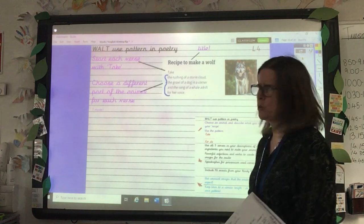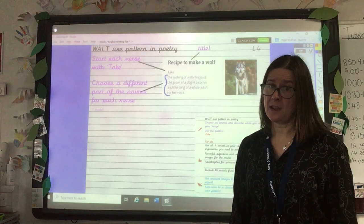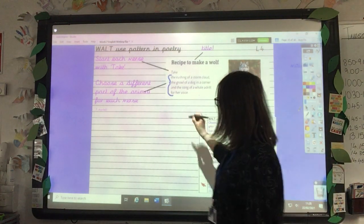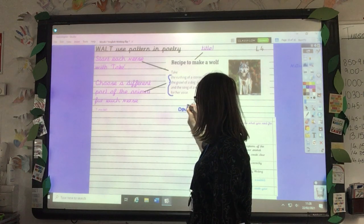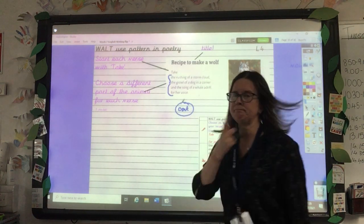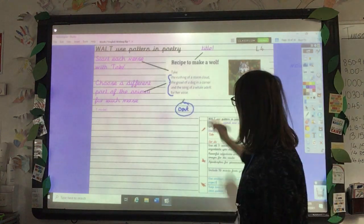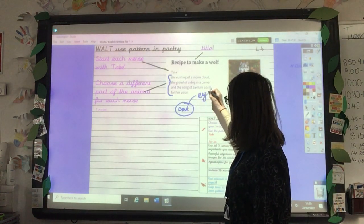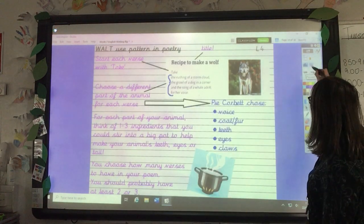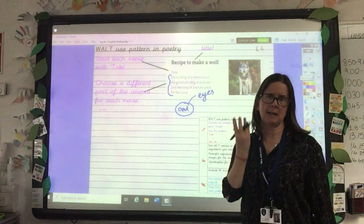Okay, so the first thing I've got to do is choose an animal. My favourite animal, or one of my favourite animals, is a cat. So again, I might do a little mind map over here to get me started today. I might think, what are my verses going to be? I'm going to describe the cat's eyes. I don't think Pie Corbett did that, did he? Oh no, he did. He did describe the wolf's eyes.